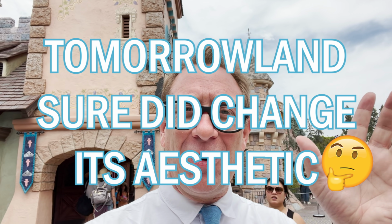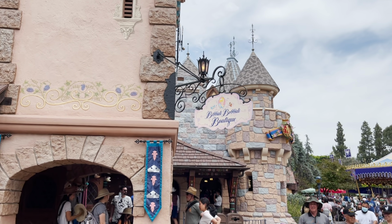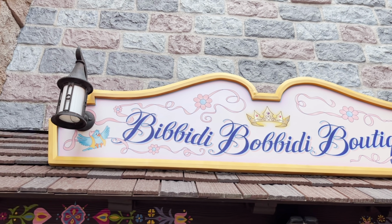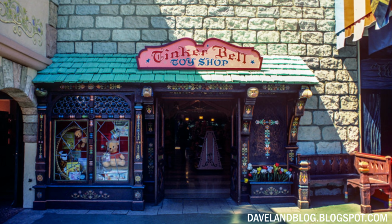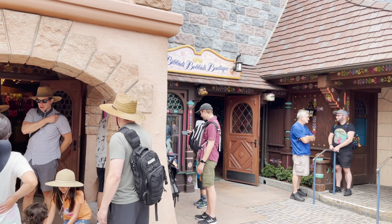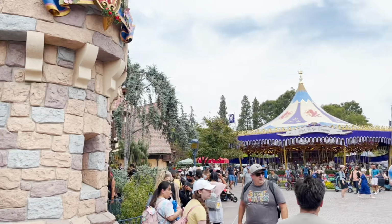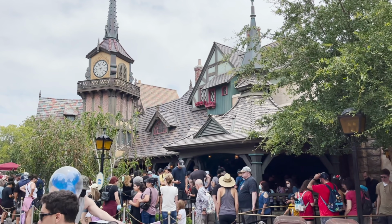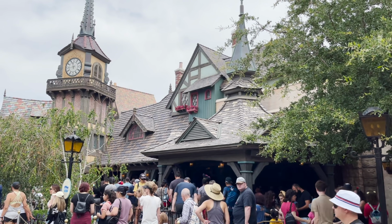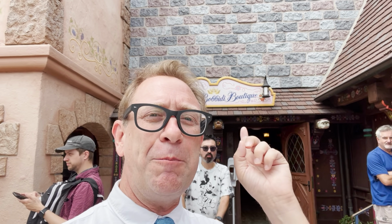For the number 5 insane detail, we got to be in Tomorrowland. Right here, you can see the Bibbidi Bobbidi Boutique. Now, this wasn't always the Bibbidi Bobbidi Boutique. A long time ago it was the Tinkerbell Toy Shop, located right across from Peter Pan, because Peter Pan and Tinkerbell are kind of related. I mean, same story, not like cousins or anything. They've left a remnant of the Tinkerbell Toy Shop right here at the Bibbidi Bobbidi Boutique.